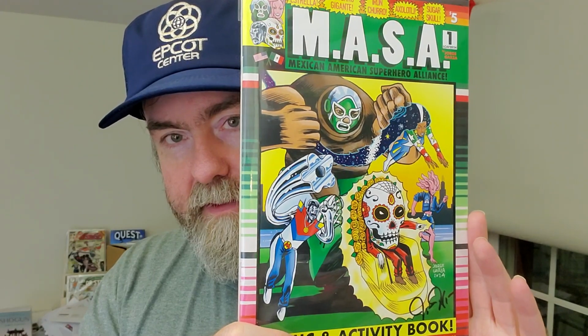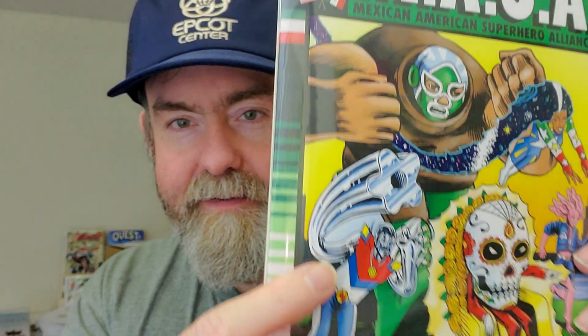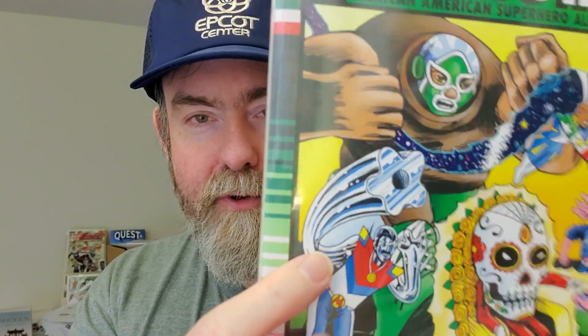And so there's a lot of interest in the indigenous cultures and the Mesoamerican cultures from Central America and etc. So I saw these and I had to get them. Two different titles. One's called Masa, and the other I'll show you in a minute. But let me start with Masa. It's the Mexican American Superhero Alliance, which is sort of like Mexican superheroes, and you can see this Lady Estrella. That's this woman up here flying, and then there's El Cerro Gigante, which is this guy here with the luchador mask. Iron Churro, who's got a giant iron churro for an arm.